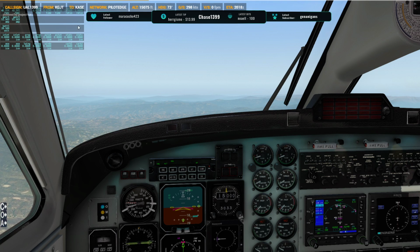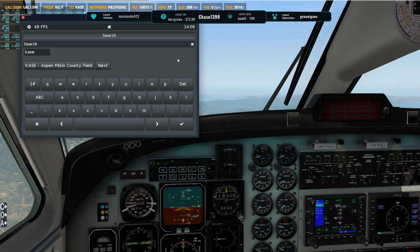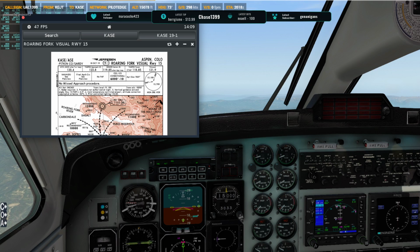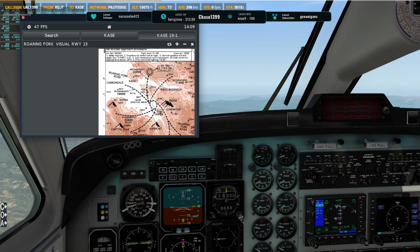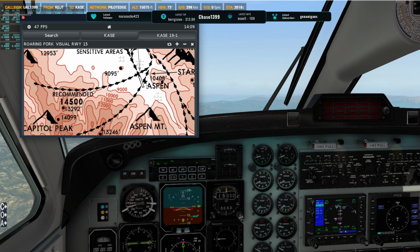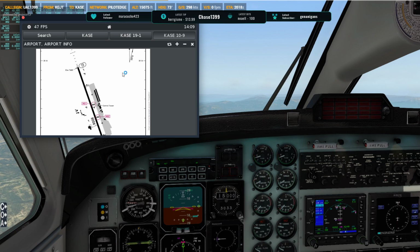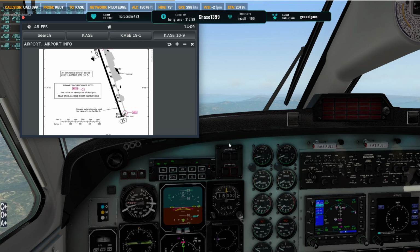We're going to ask for the Roaring Fork visual. So we're going to take it from the river. We'll just follow that in from up here, Carbondale maybe. 10,000 feet's recommended in here, and then we're going to do a circling approach. So we're going to do right traffic for runway 33. We're going to come down for right traffic on the east side of the airport. So we'll come down here, and it's really tight. There's mountains all around it. So we're going to have to make a tight turn to make the final on 33.